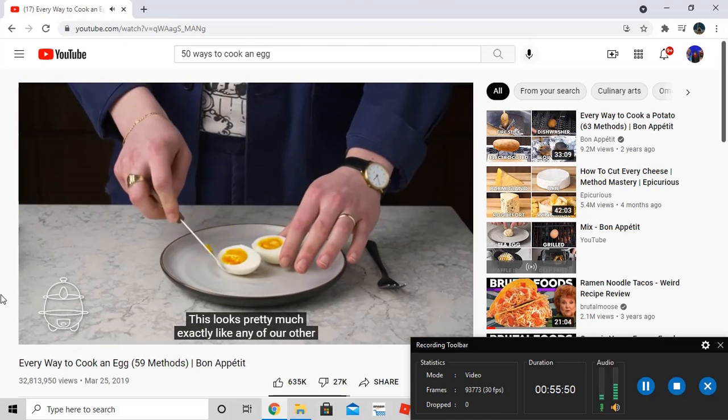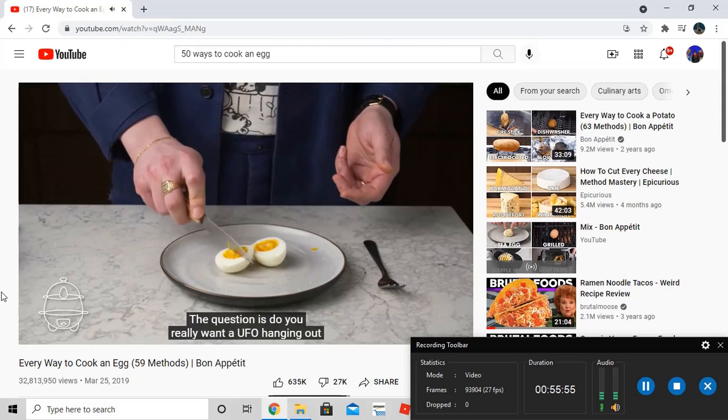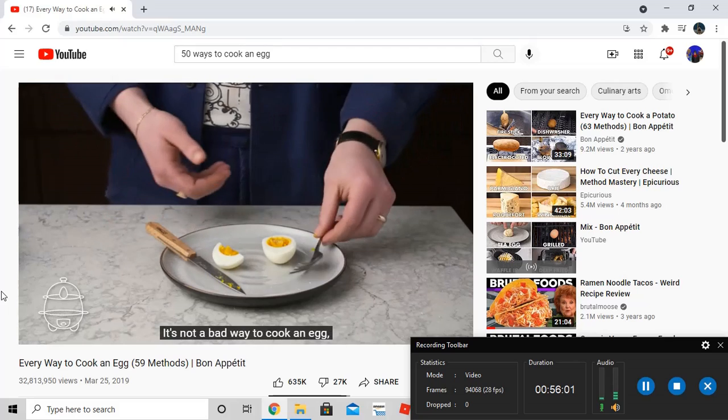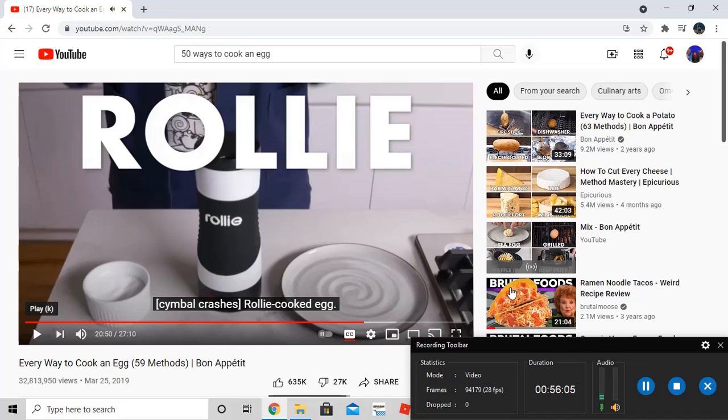This looks pretty much exactly like any of our other cooked in shell eggs we made. The question is, do you really want a UFO hanging out on your counter that only has one purpose? It's not a bad way to cook an egg. It's really just no reason to cook an egg. Yeah. Let's give it a 0 because it's pointless. Yeah, rolly with a dab of ranch.